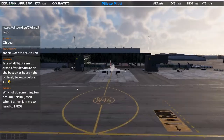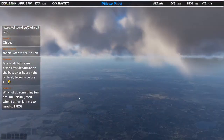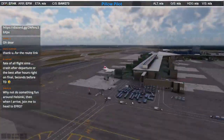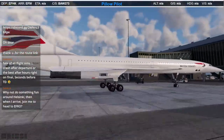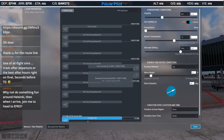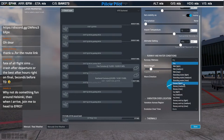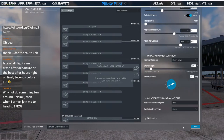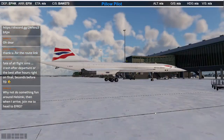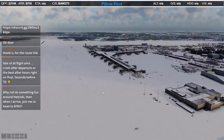There we go. Right, this is Xplane 11 scenery, hence the lack of gate connection. It hasn't got any snow, which is a bit disappointing because there is snow. But let's get that sorted out. Tell you what, let's get some snow on. Like, I mean, come on, we know it's snow. Right, let's have a look. Snow. Maximum. Apply changes. Alright, there we go. Wow. That's quite bad, actually.